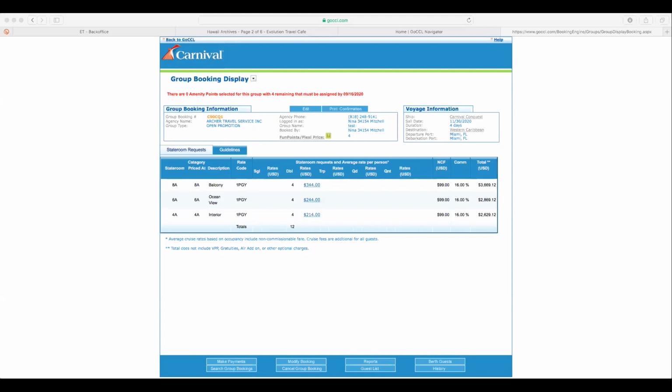If you do not understand it, call Carnival. They will go over it with you. Important, unless we hear from you within 10 days of this statement, you agree to accept the rates, terms, and conditions outlined herein. Please review all pages of this statement for booking policies, terms, and conditions.